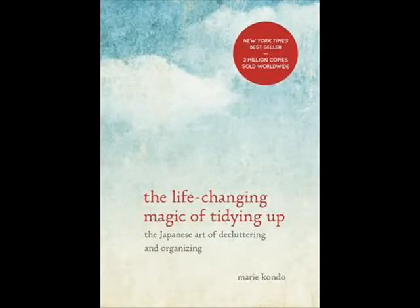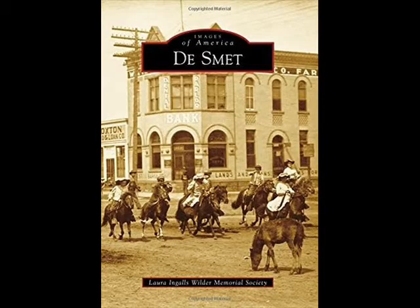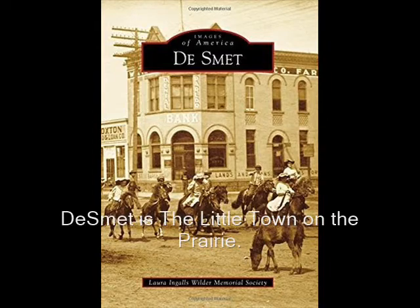Then read a book based on Asia, and I read The Life-Changing Magic of Tidying Up by Marie Kondo. Another book about North America, and I read Lover's Knot by Emily Richards. Then read a book about the grasslands, and I read a pictorial history book from the Images of America series on De Smet, South Dakota, and that was written by the Laura Ingalls Wilder Society.